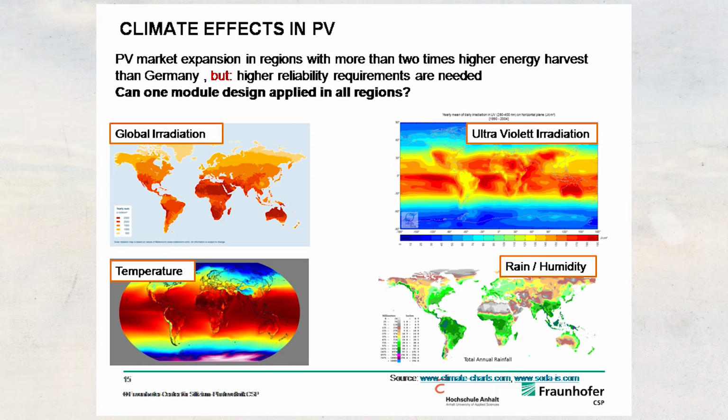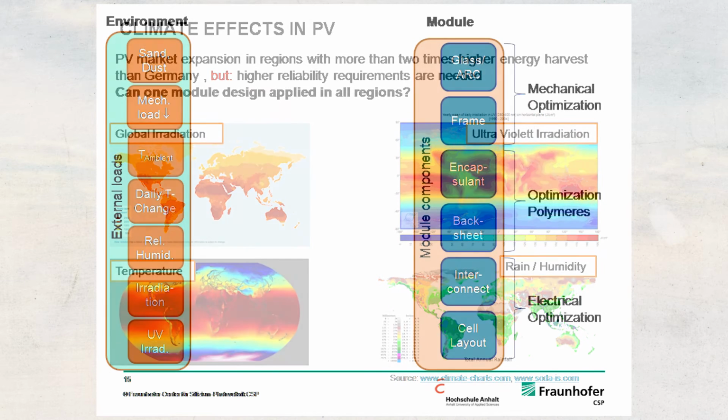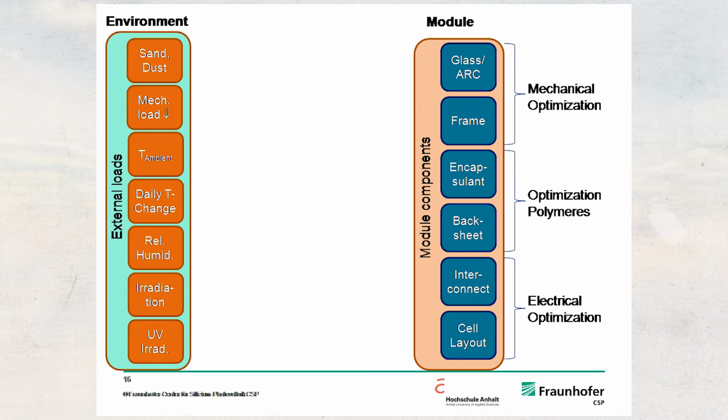So therefore it would be a good idea to design modules as needed for a certain application, use existing cells and just produce the module. If you want to optimize a module, then you have to compare on one side what the environmental conditions are, on the other side what you can do in your module, and what the parameters are which will be influenced. So what we have mainly is, as mentioned, the soiling question, especially in that area. Normally the mechanical loads, especially the external ones by snow loads, as mentioned, are not existing, but there are other ones which come from higher temperatures and also higher temperature change between day and night.